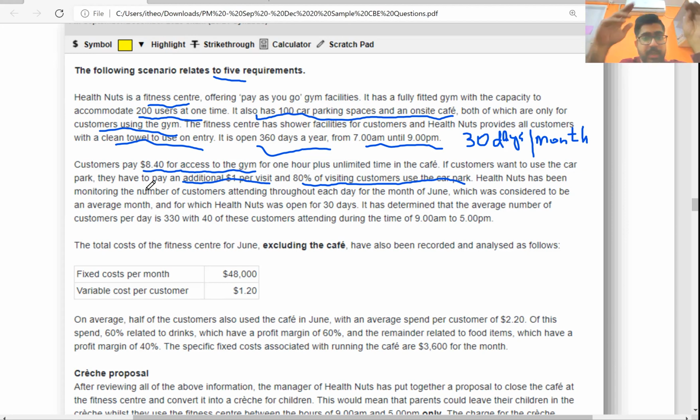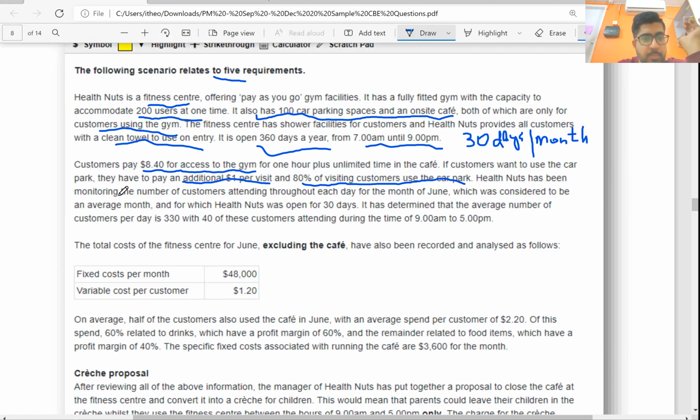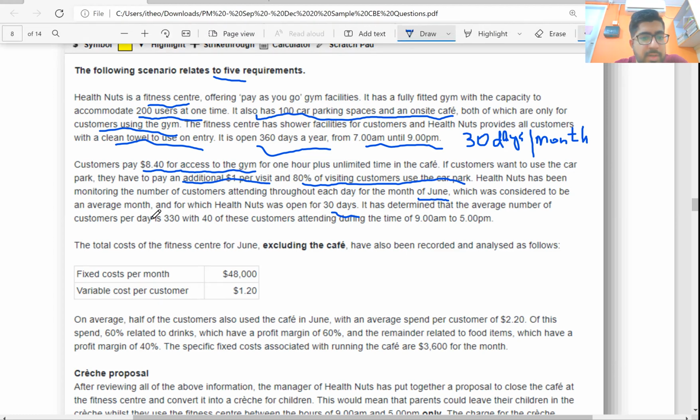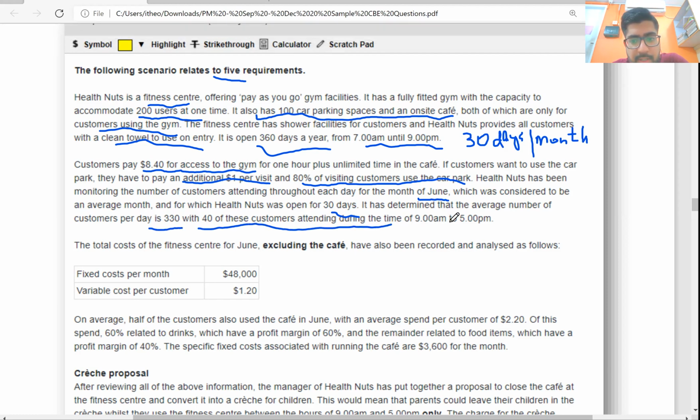Health Nuts has been monitoring the number of customers attending throughout each day for the month of June, which was considered to be an average month, for which Health Nuts was open for 30 days. It has determined that the average number of customers per day is 330, and 40 of these customers attend during the time of 9 a.m. to 5 p.m.